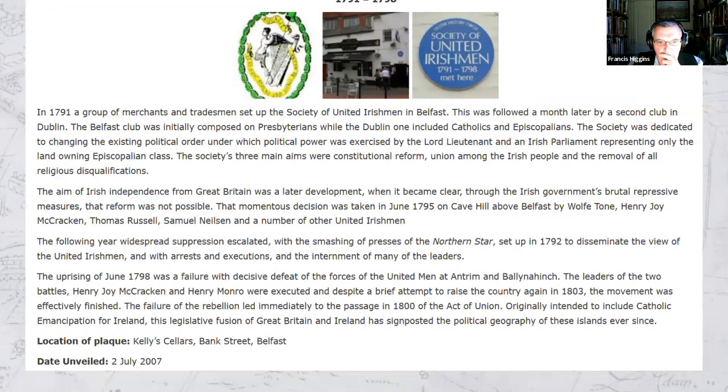This one comes off the Ulster History Circle page. And it's very careful. Check this. It's very careful, this load of text. The photograph is Kelly's Cellars and the plaque is there. It doesn't actually say that they held any meetings in there.